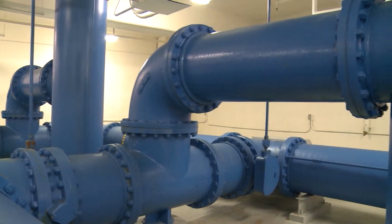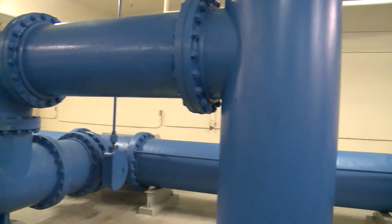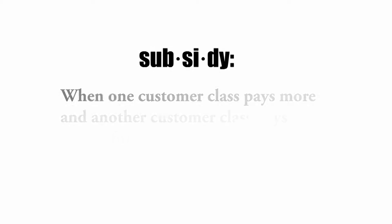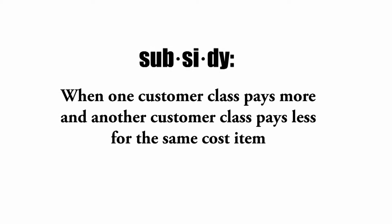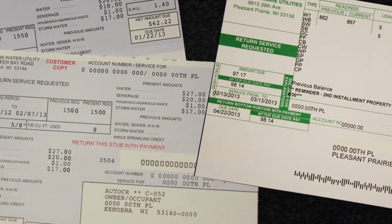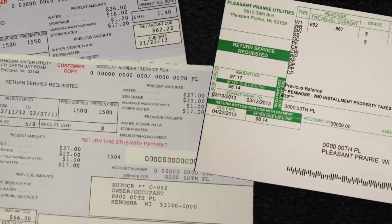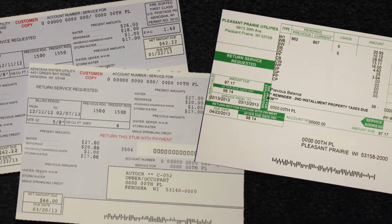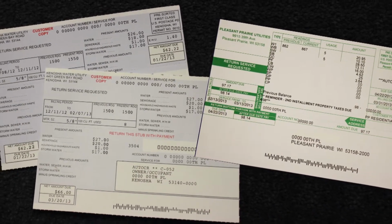A different rate of return for wholesale customers and retail water customers amounts to a subsidy, when one customer class pays more and another customer class pays less for the same cost item. The 1997 agreement between the two utilities prohibits the Kenosha Water Utility from subsidizing other utility customers with payments from the Pleasant Prairie Utility.